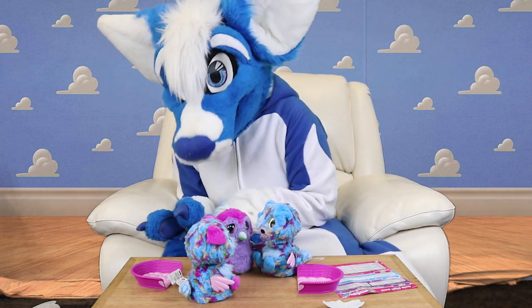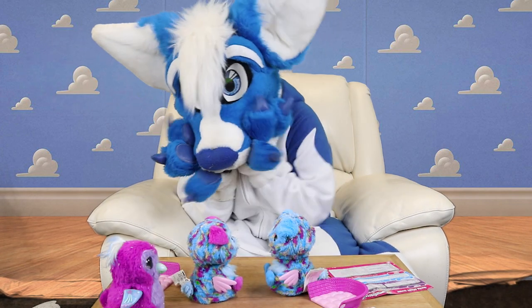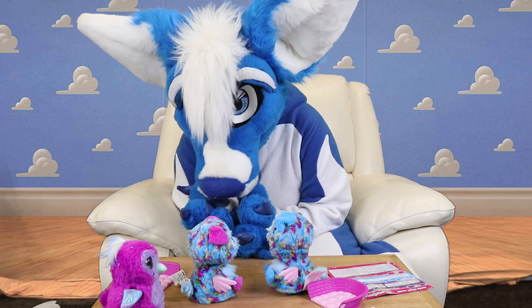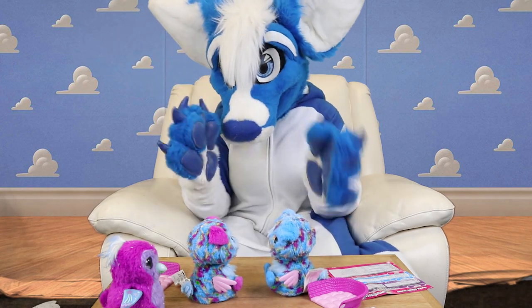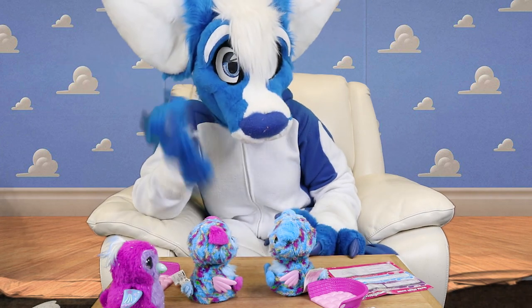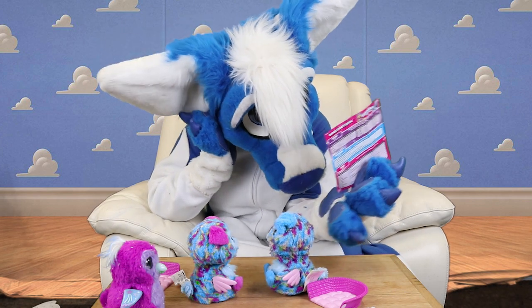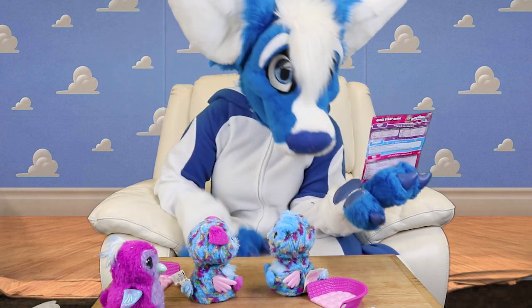Oh, look at that little Hatchimal family. Oh, they kissed each other. Oh, they're too cute. I didn't know they have interactivity between the two of them. Because I was thinking maybe I could give one away, but I don't think I should do that because they interact with each other. They kind of need each other.